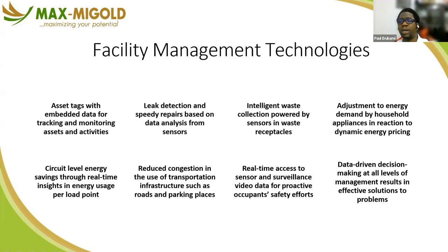If you have a sensor on every car park space, somebody who's coming in immediately sees all the car park on the board and knows exactly where you have a space. You drive straight there and park, and then that is marked as occupied. You have real-time access to sensors as well as video data for proactive occupant safety efforts. Data-driven decision-making at all levels of management results in effective solutions to problems.